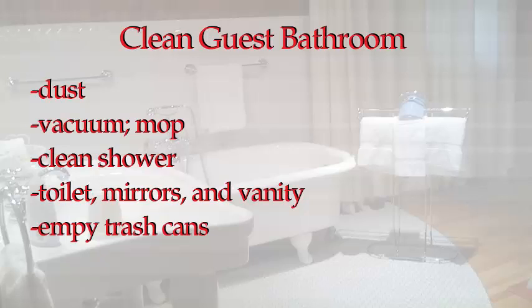4. Clean the guest bathroom. Dust. Vacuum. Mop, and clean the shower, the toilets, mirrors, and vanity. Empty the trash can.